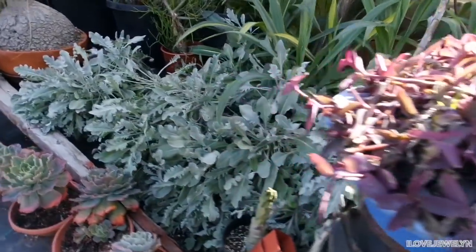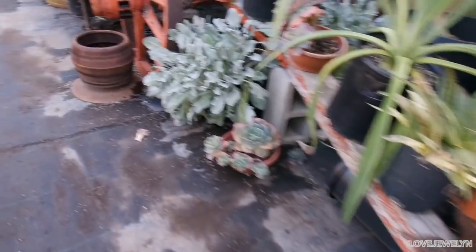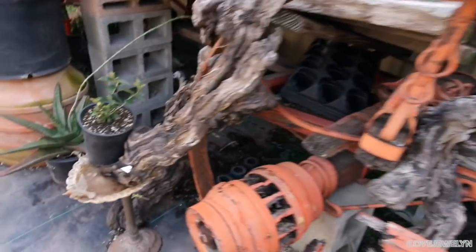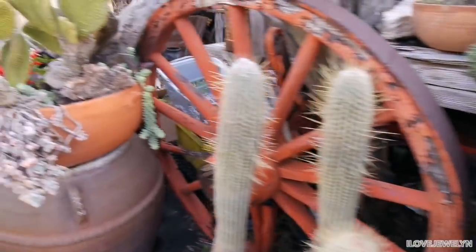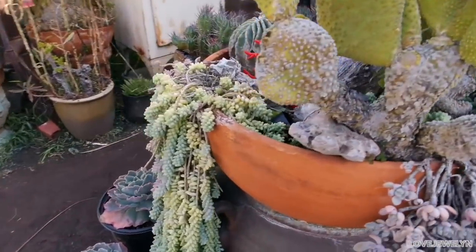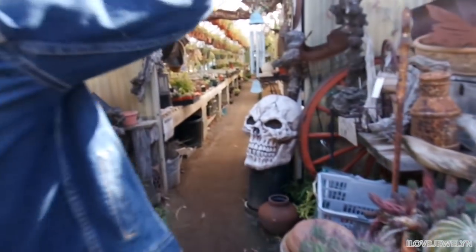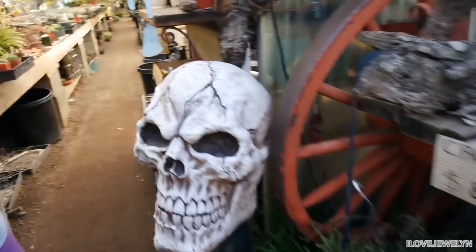Tradescantia. Wow. Some driftwood. Neat. Wow. Look at this donkey's tail. Uh-oh. I know, I know. Here we go. I can't breathe, Kat.